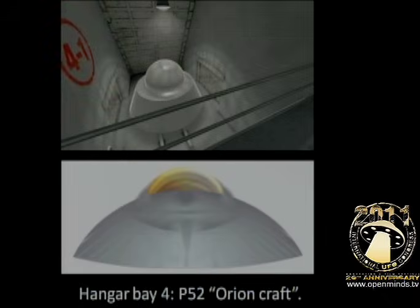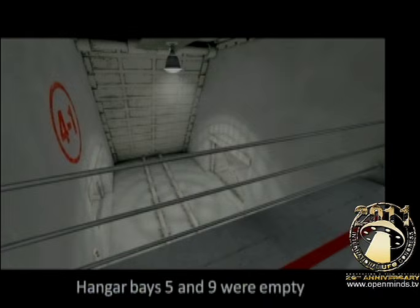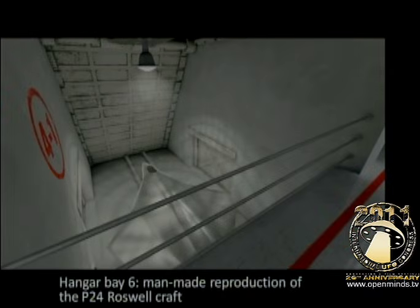Hangar Bay 4 was a P-52 Orion craft. This is the original configuration. This is the cleaned up configuration on the bottom side by Dr. Dan Burish. Hangar Bays 5 and Bays 9 were empty. And you'll notice too that there are these interesting tracks here, and these were used to pull the craft out of the hangar bays so that they could be test flown on the tarmac immediately from the entrance of the facility. Hangar Bay 6 was the man-made reproduction of the P-24 Roswell craft.